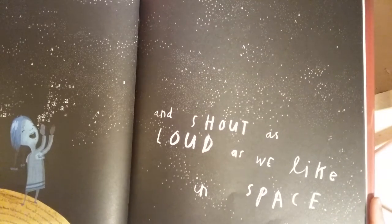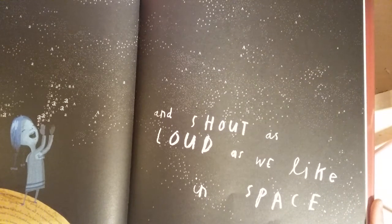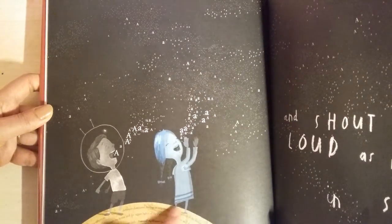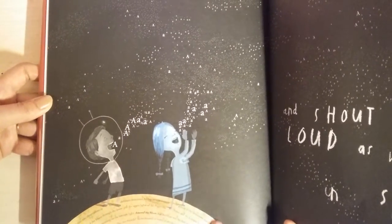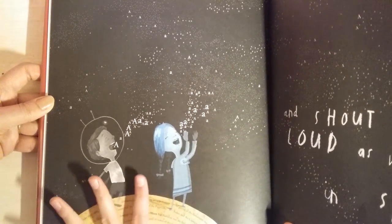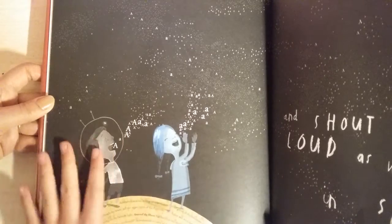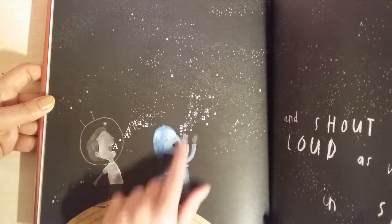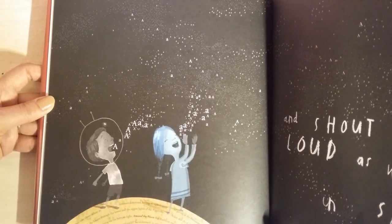And shout as loud as we like in space. And there they are, and they're like, ah! And there they're on this big planet, and they're just screaming. And then he's wearing this space helmet, but I have no idea why she isn't, but I love her blue hair. So pretty.